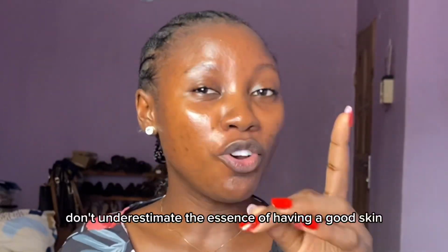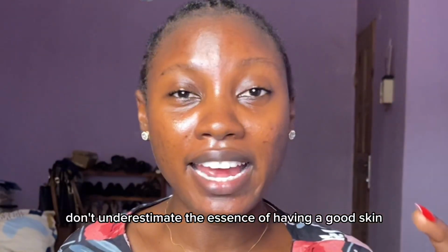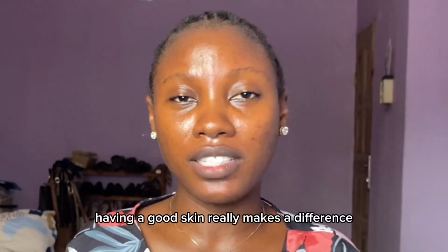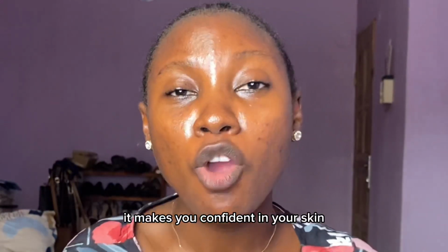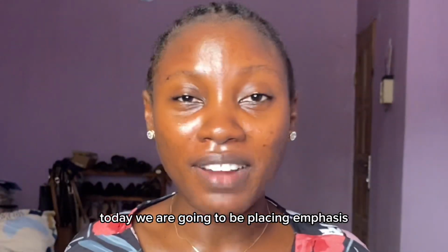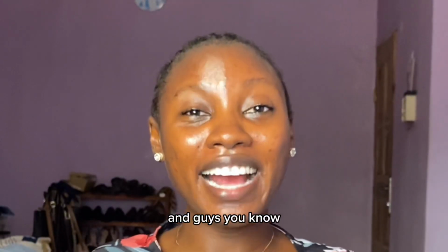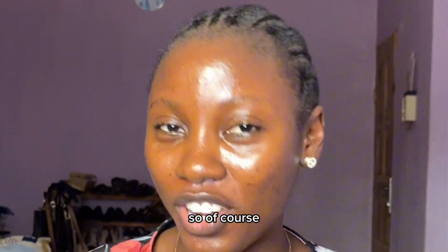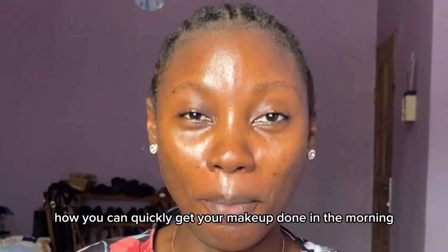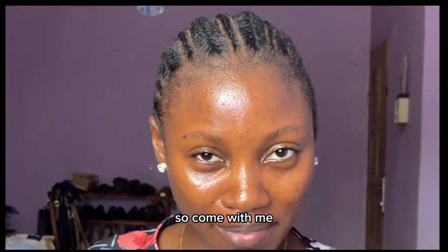So guys, don't underestimate the essence of having a good skin. Having a good skin really makes a difference. It makes you confident in your skin with or without makeup. But that aside, today we are going to be placing emphasis on how to apply makeup to the office. And guys, you know I am a civil servant, so of course I am in the right position to teach you how you can quickly get your makeup done in the morning. So come with me, let's start.